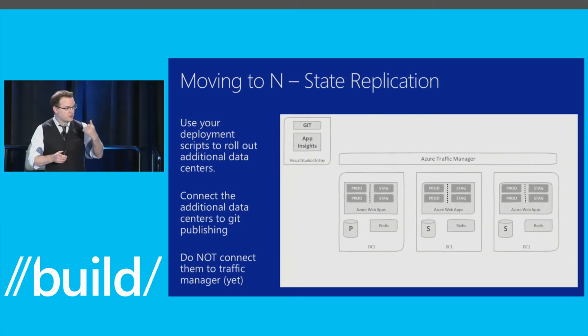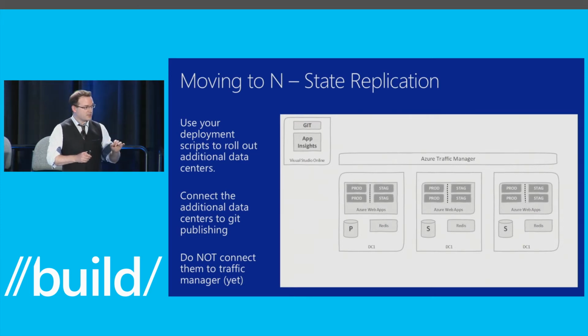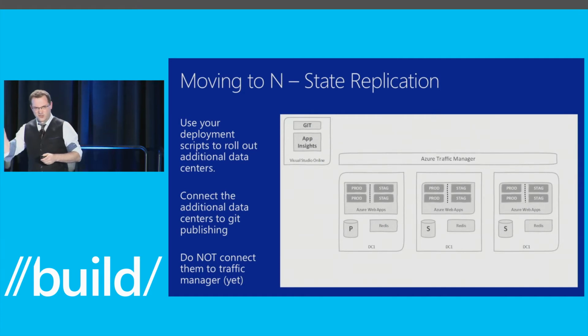So, next thing, we roll out the additional data centers. Again, script, change the topology, push it out. We connect these other data centers to Git publishing as well, so they get the continuous feed of updates. But we don't put them on the Azure Traffic Manager quite yet because they don't have any data. Okay, so far so good. And the title on the slide is wrong. This should actually be global rollout, but I added this earlier today.